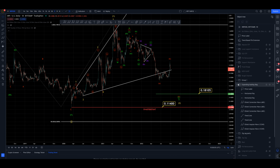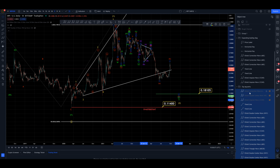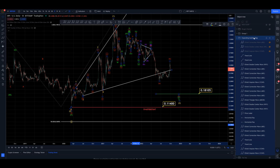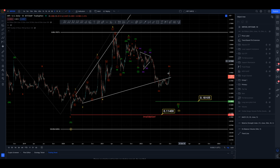And let's take everything we've got in this count, grab it, put it into the expanding leading diagonal folder, and rename this primary. And believe me, I am absolutely happy to be wrong, really am. If we are doing 1-2, 1-2 out of here at a smaller wave degree, bring it on, let's go higher, and I'll be super happy to be bullish.